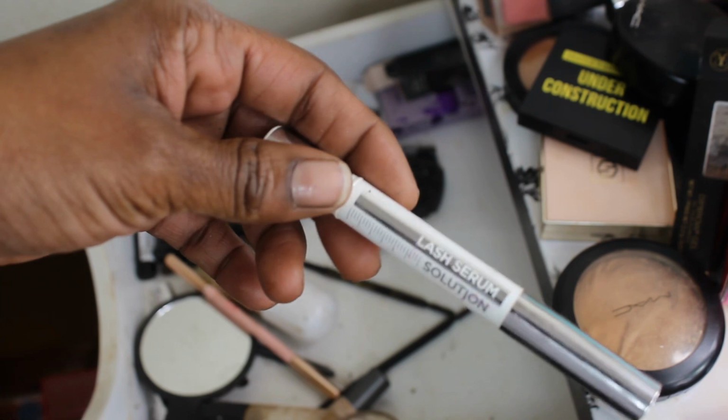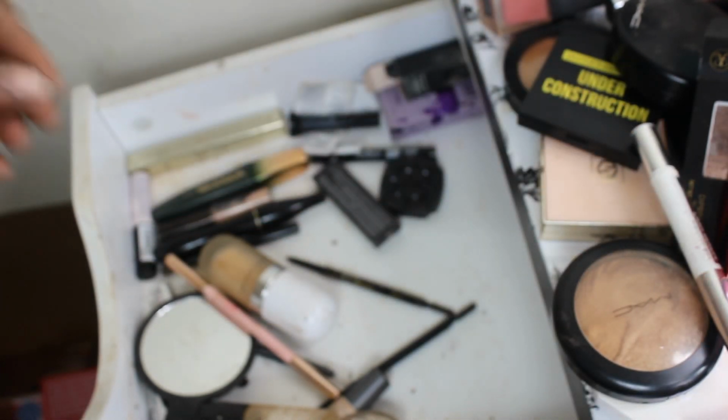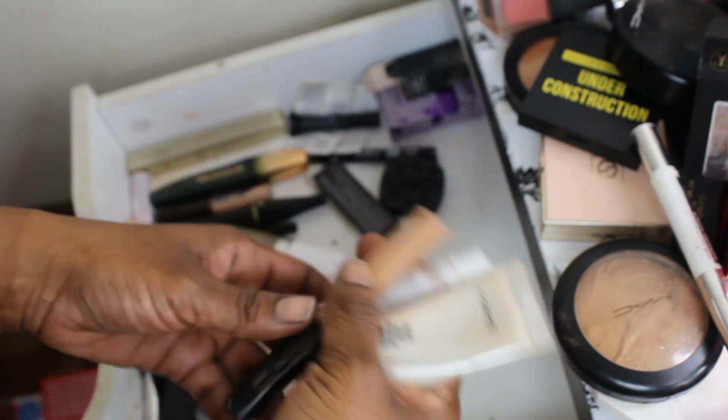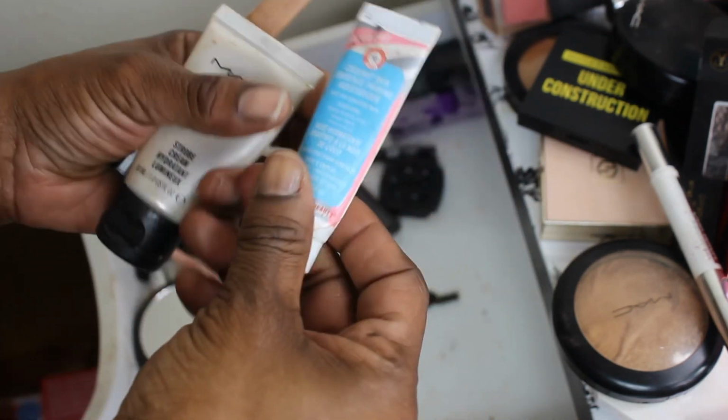Influenster and L'Oreal had sent me over this lash serum solution. I'm gonna put this back in my everyday drawer so I can start using it a little bit more. Well, it felt good when I put it on, so I'm gonna continue to use that so that we can have some, you know, nourishment.